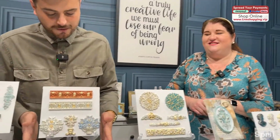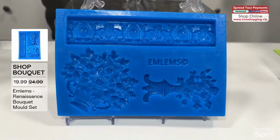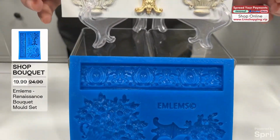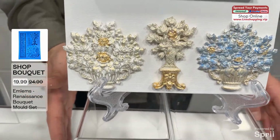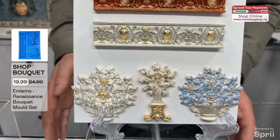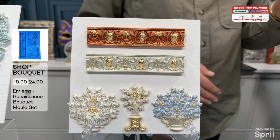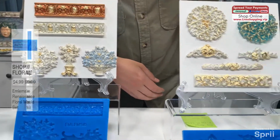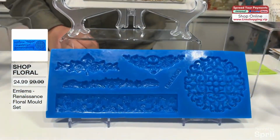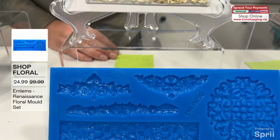We've then got for you the shop bouquet, that wonderful spray of flowers that you saw Emma just adding that gilding to, along with some of those metallic paints. This here is shop bouquet, and it is £19.99, again with a saving of £5 on this one. We then have your shop floral with those wonderful floral elements inside. You've got £24.99 with a £5 saving for this one.